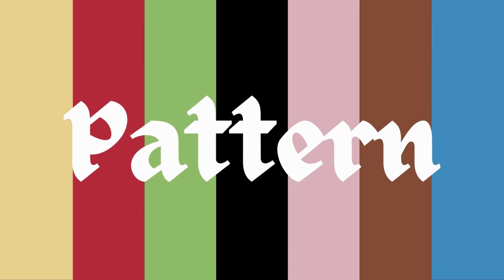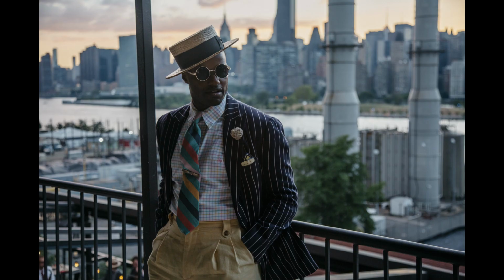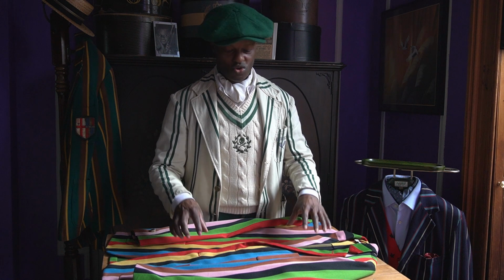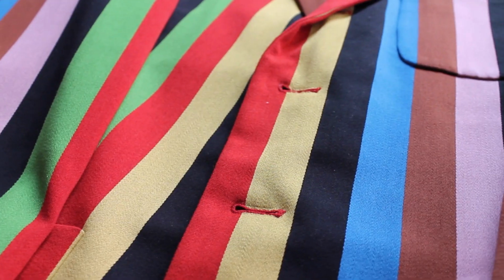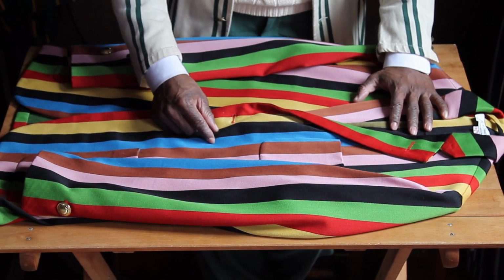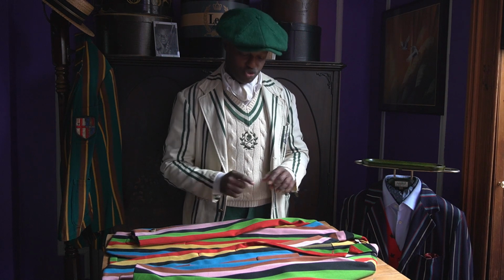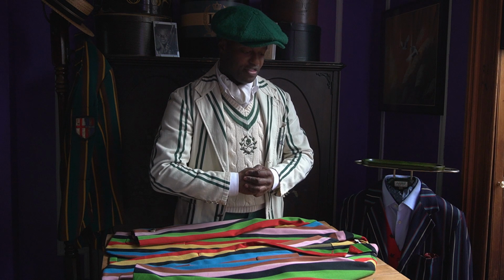The next thing I want to focus on is pattern. When it comes to pattern mixing, that's something that I do all the time. I'm very comfortable with it, but with this jacket, I have to focus on a few key points when it comes to pattern mixing. Now, you have these broad stripes going down this jacket. Now notice, they're not too wide, they're not too thin, they're kind of just in the middle. So to play it safe, going with a smaller scale pattern is really gonna help me out so that I don't get into a situation where it's too cluttered.